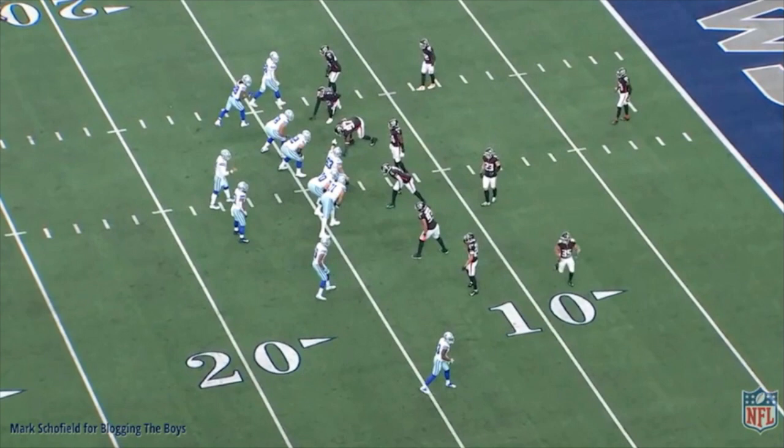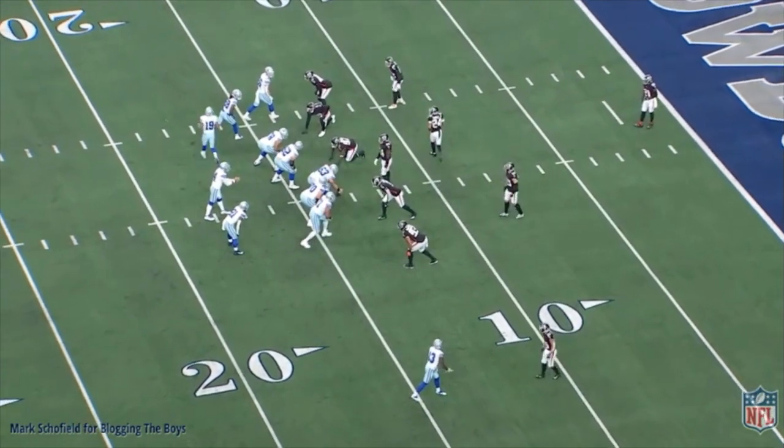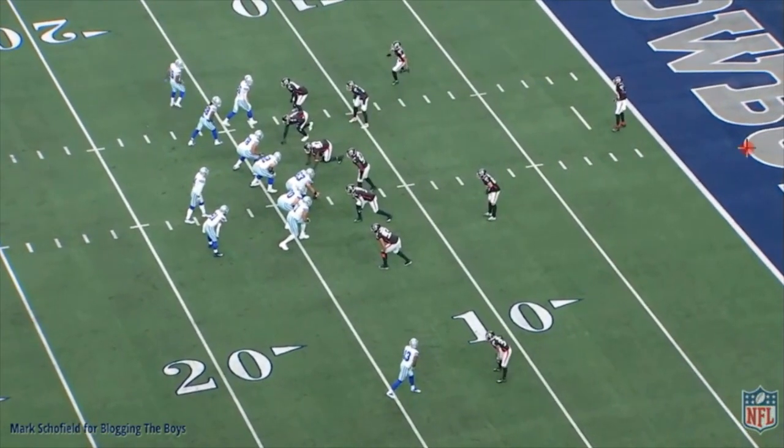This first play is the first touchdown to CeeDee Lamb. And this is a great example of a quarterback getting information and some cues pre-snap and then applying them post-snap. You'll see they start this play in a 2x2, but you're going to get motion across the formation here. You'll see a defender trail it. And that, coupled with some other cues pre-snap, gives you an idea that Atlanta's going to be in man coverage.